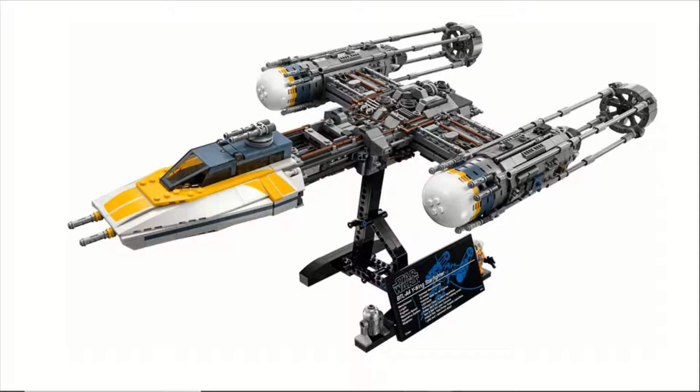You get Dutch Vander, who is the pilot, kind of hiding behind the plaque over there on the right. And then you also get the astromech droid R2-BHD, that astromech droid in that nice silver color. Obviously, being a UCS set, it comes with that nice plaque, an amazing stand that holds this up very nicely.